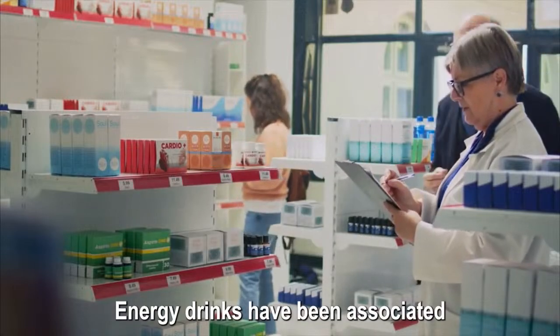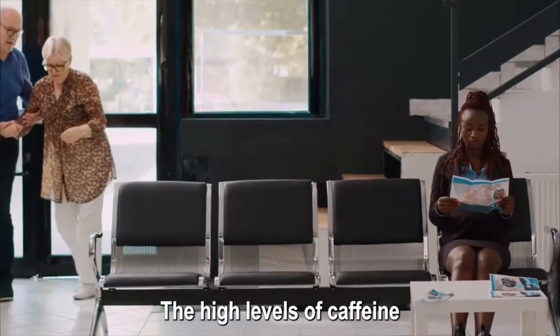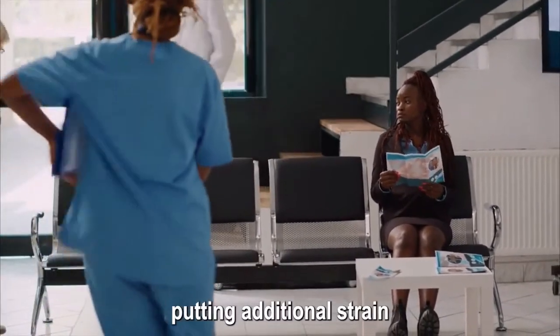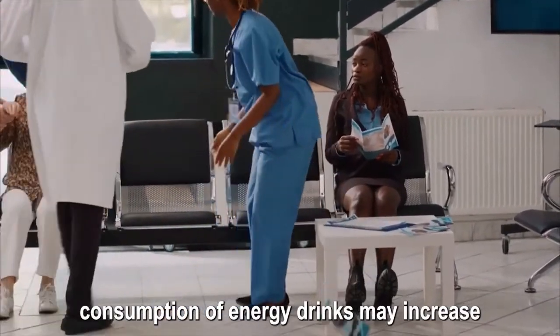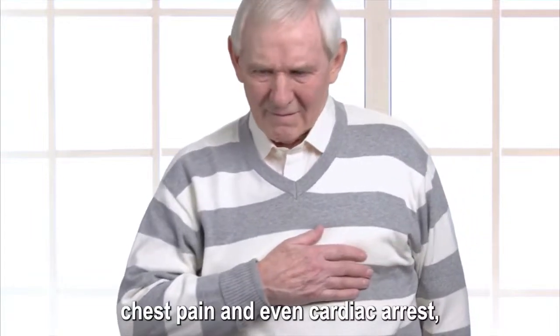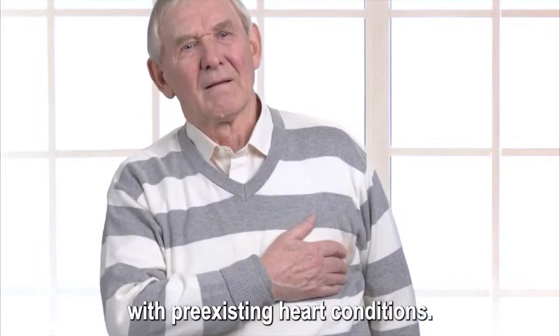Energy drinks have been associated with an increased risk of heart problems. The high levels of caffeine and other stimulants can elevate blood pressure and heart rate, putting additional strain on the cardiovascular system. Prolonged or excessive consumption of energy drinks may increase the risk of developing arrhythmias, chest pain, and even cardiac arrest, particularly in individuals with pre-existing heart conditions.